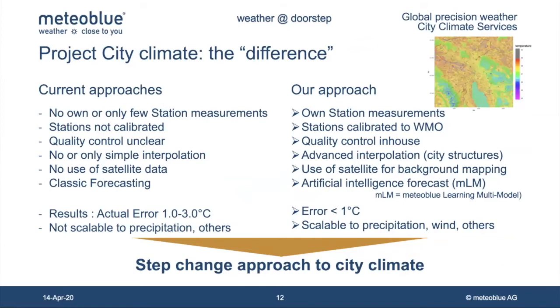The difference to the current approaches is that we didn't have access to such station measurements, and now we can easily, using IoT and modern miniature sensors, implement such own networks. We can calibrate those stations easily to existing weather networks, precision networks. We can do quality control in-house, which before was kind of an issue or not very clear. And using the satellite maps, we do advanced interpolations which reflect the individual city structures. Plus, using satellite for background mapping and artificial intelligence, we achieve errors in the interpolation which are below 1 degree centigrade on an hourly basis.